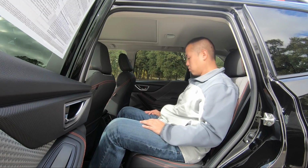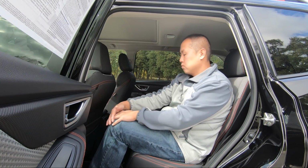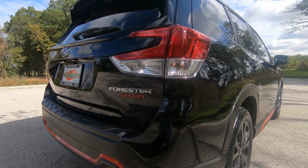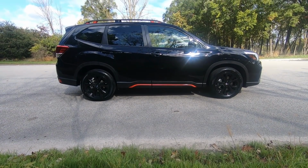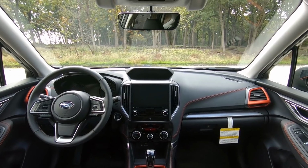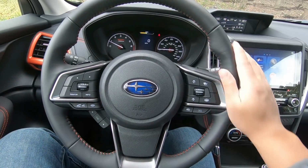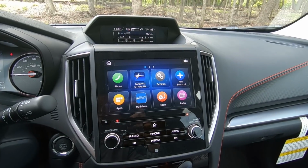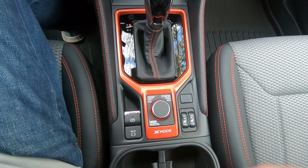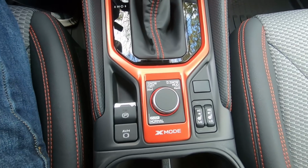Inside, the Forester is massive, providing plenty of room in all rows, especially the second row. The Forester Sport adds a sporty vibe to a rather bland sea of crossovers. With orange accent trims on the outside and inside, the Forester Sport definitely stands out. The steering wheel looks and feels great, and the dual screen setup for the infotainment system works well together. Besides all-wheel drive, there are a few drive modes to help you get out of any spot.